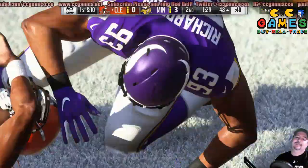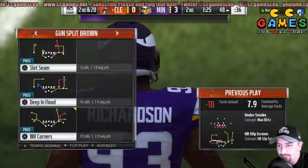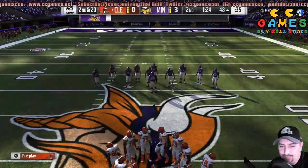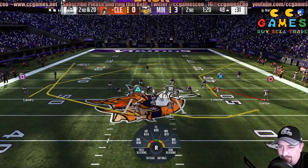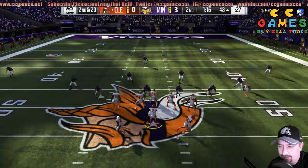Oh my God, my guy got stuck in the line. That was a screen. I couldn't throw it. I had to take the sack. I couldn't throw it there. They need a button in Madden where you can just throw it into the ground on a screen.